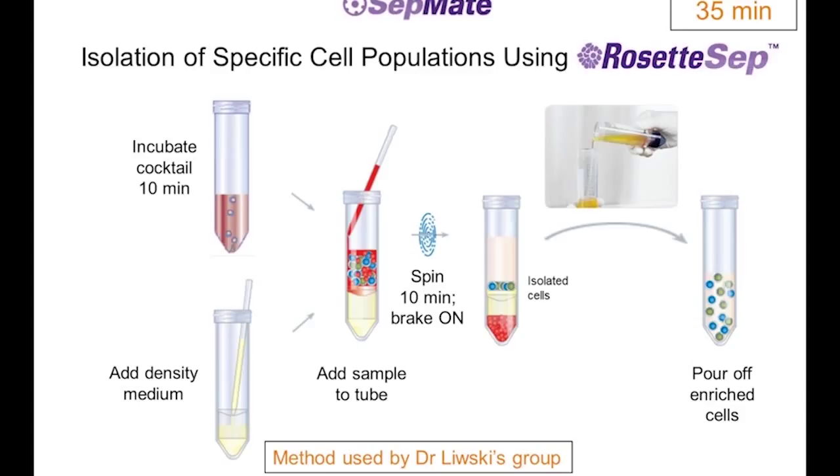Now, CepMate can also be paired with RosetteSep to isolate specific cell populations. And this is actually the method being used by Dr. Liwski's lab to isolate the total lymphocytes that they use in their flow crossmatch. So to isolate the lymphocytes, you simply add your antibody cocktail to the blood and let it incubate for 10 minutes. While your blood's incubating, you add your density medium to the tube, again by pipetting it through the hole in the center of the insert.